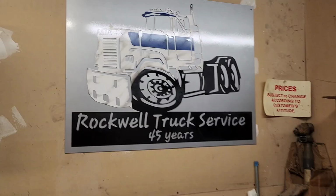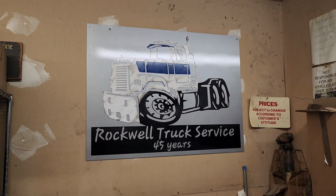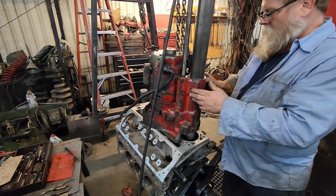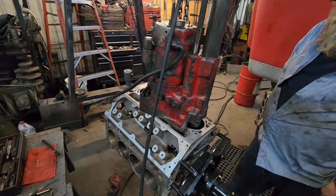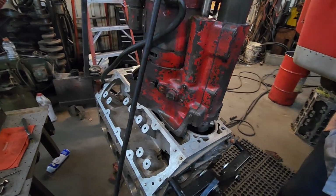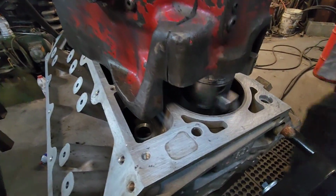Well guys, it is Tinkering Tuesday officially, and so that means we are back out at Rockwell Truck Service so that we can do some more tinkering and see if we can become machinists. Lock it in here. This should be coming now. Everything appears to be going well, and we're starting our next cut to try and remove some sleeves this evening.